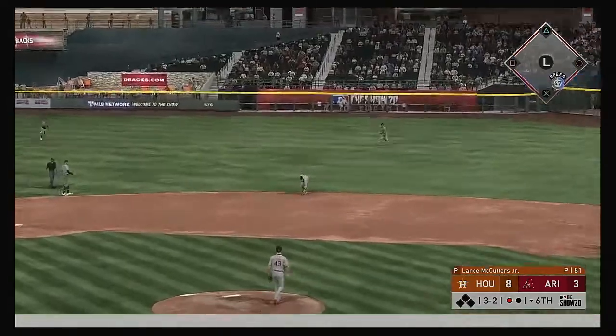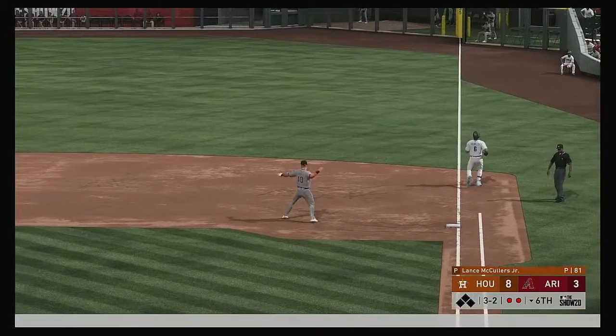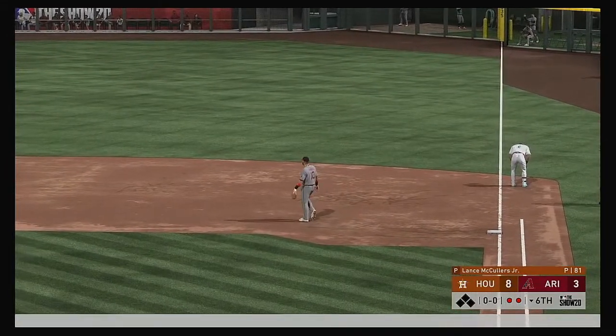And a fastball swung on and hit to second. And an off-balance throw is in time as he takes one away. Wow!